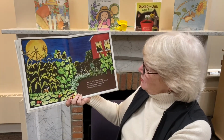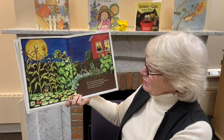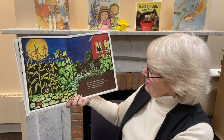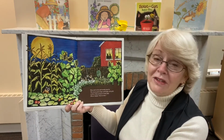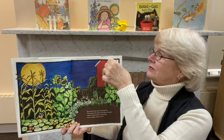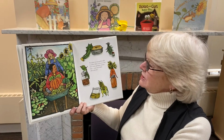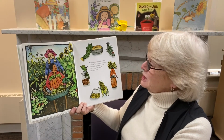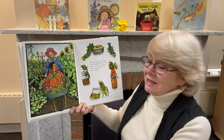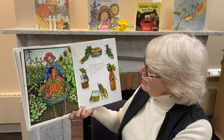Days and weeks and months pass by. The moon grows huge and bright and gold. Crickets chirp and geese honk high. All are singing, harvest time. That means it's time to pick everything. We gather in our garden's gifts to pickle, bake, or freeze, or dry, then cook a glorious autumn feast, soups and salads, cakes and pies.